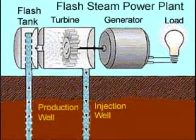Next is a flash steam plant, which uses hot water at high pressure to produce steam. The steam moves up the generator turbines and then condenses into water that is injected back into the earth, so it can be used over and over again. Wow, that's interesting and resourceful. No wonder most of the geothermal plants are flash steam.